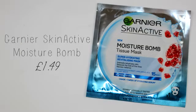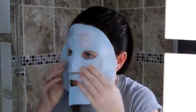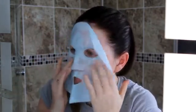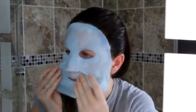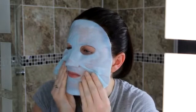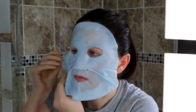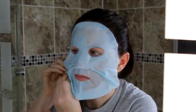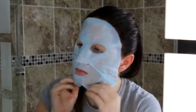Next up is the Garnier Skin Active Moisture Bomb Tissue Mask. So this retails for $1.49, and the benefits of this mask are that it intensely rehydrates the skin, revives radiance, and it also has hyaluronic acid in it to reduce the look of fine lines. So again, this was very saturated and it smelled fresh, but personally there was something about the scent that I wasn't keen on.